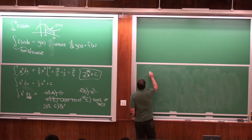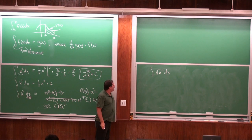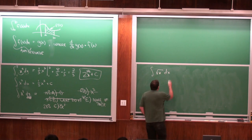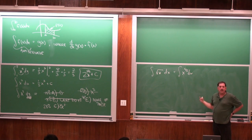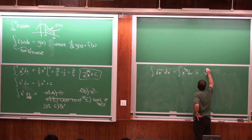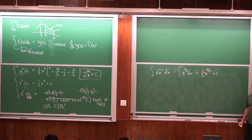And so if we have something like the integral of the square root of x, dx, how many of you know how to do this? Okay, so I'm not going to ask it. So to do this, we think of this as x to the 1/2. And now we just remember the power rule for derivatives and we turn it backwards. So we increase the power by 1. So 1/2 plus 1 is 3/2. And then we have to divide by this new power to adjust for the fact that when we take the derivative, we want this to cancel that. And then we add a constant. So that's very easy.